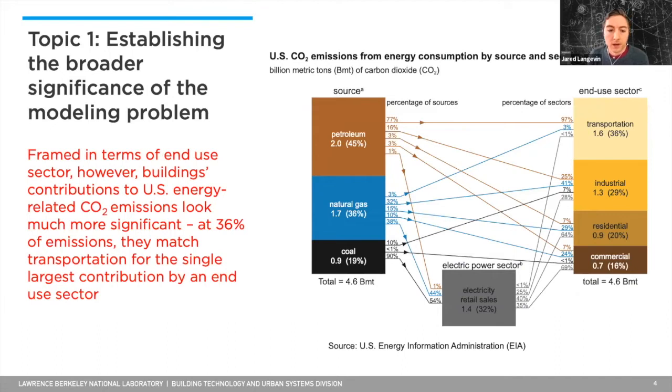So if we look at this in a more revealing way, using another chart from EIA, which breaks down the emissions by end use sector at right, buildings actually look a lot more important. Residential and commercial buildings here contribute 36% of US CO2 emissions across the end use sectors, and that's tied with transportation for the largest contribution.